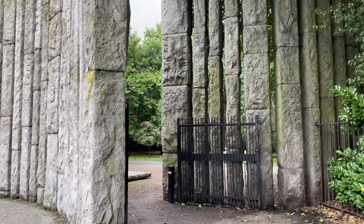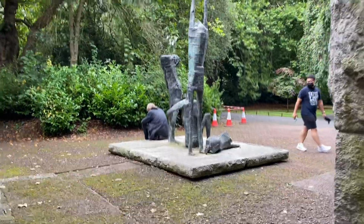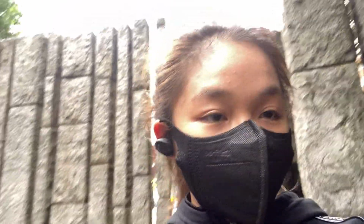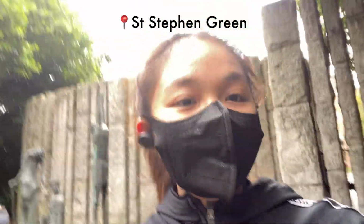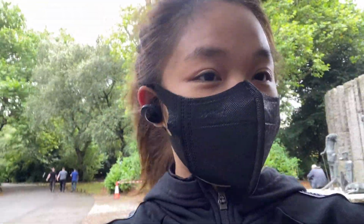Resuming workout. So we're in St Stephen's Green and we're jogging from here back to my accommodation.